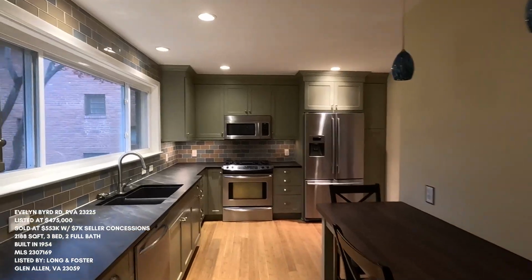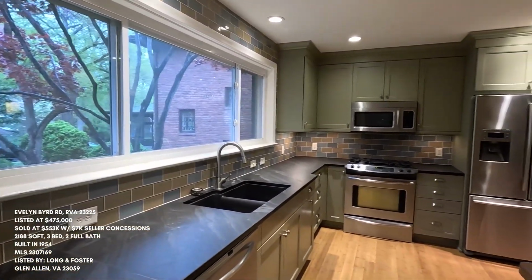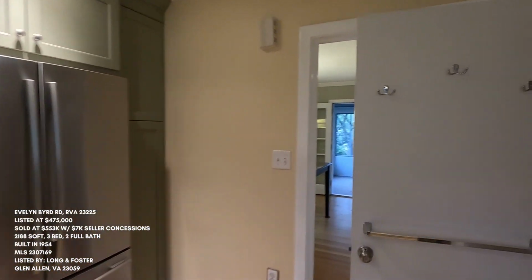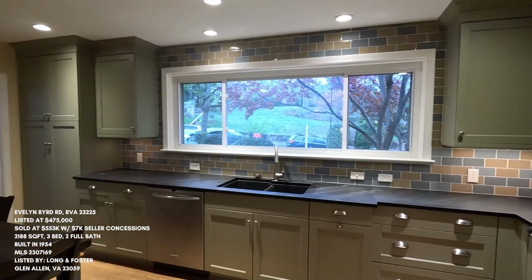It was listed at $475,000 and featured three beds and two full baths, a kitchenette, and just under 2,200 square feet, but almost half of that square footage was from the finished basement. The kitchen was nice, but the rest of the interior needed some cosmetic updating and touch-ups.